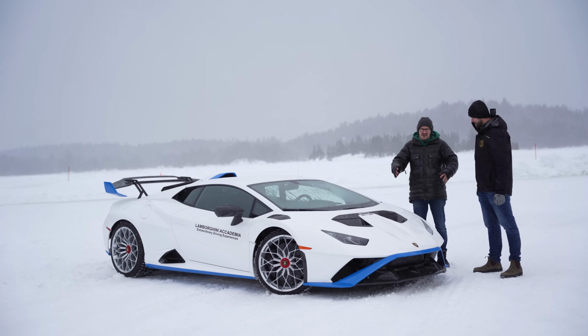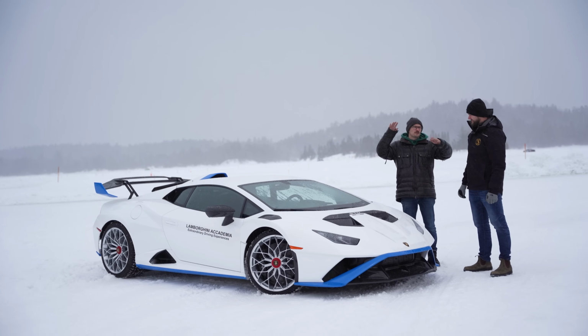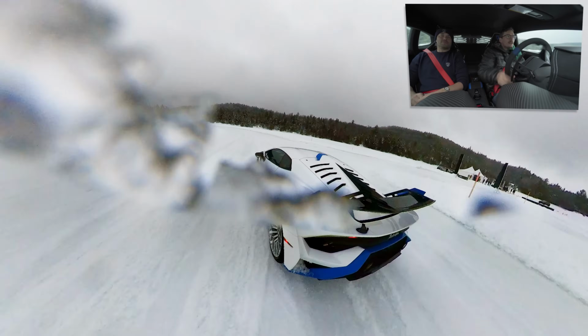Yeah, we got studded tires on here. It handled it so well. I love rear-wheel drive ice drifting.